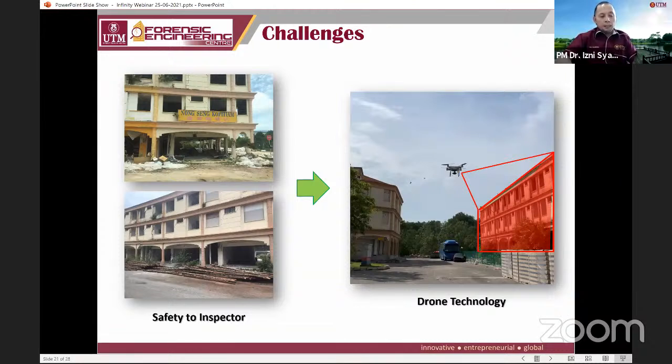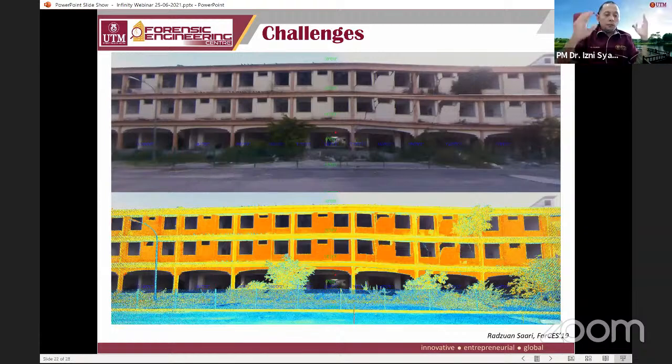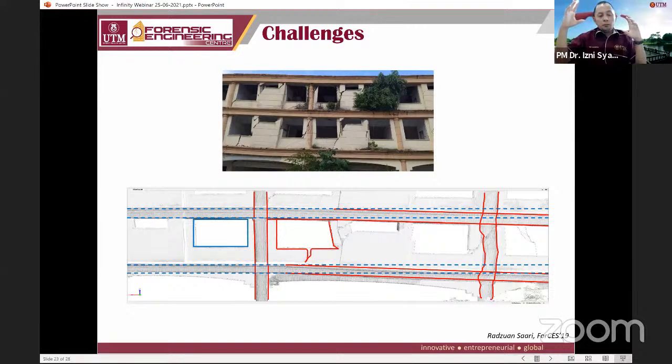The second is that when you're doing your investigation, you can also use drone technologies. For instance, if you have a building as shown in this figure, you can see that as an inspector you might not be safe to enter the building, because we don't know, it can collapse anytime. In order to check whether the integrity is still okay or not, we can use drone technology to visualize the whole structure of the building. From here we can also measure how much movement the building has, so you will know whether the building is not safe or it can be repaired later. So these are the challenges that we can address before and after the pandemic.